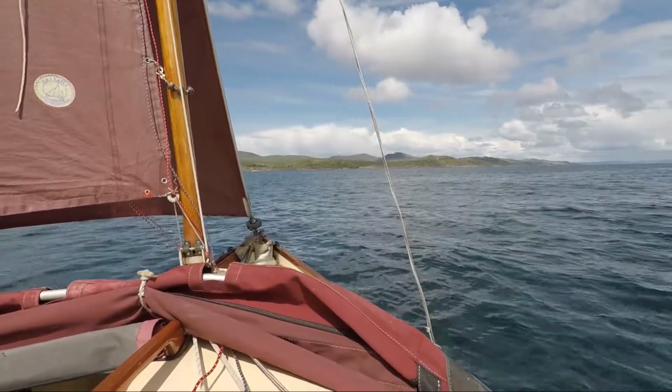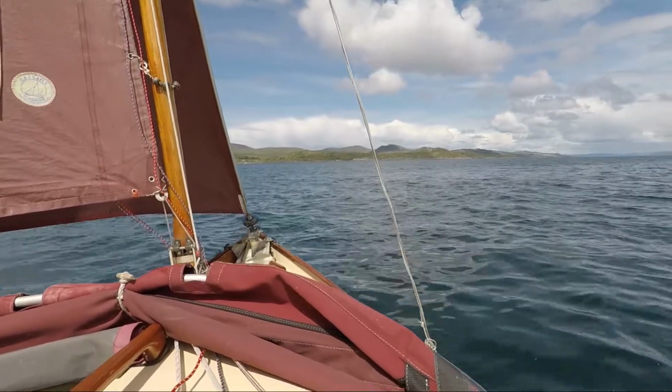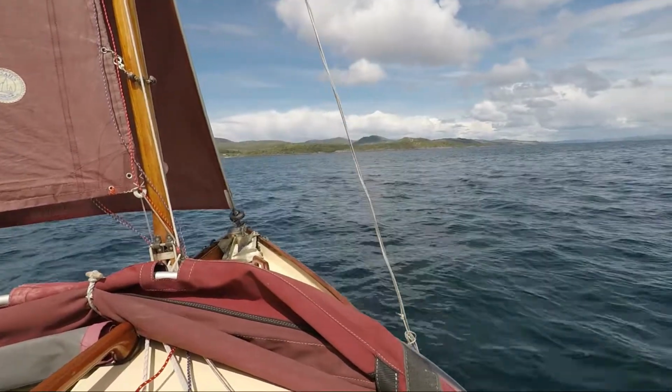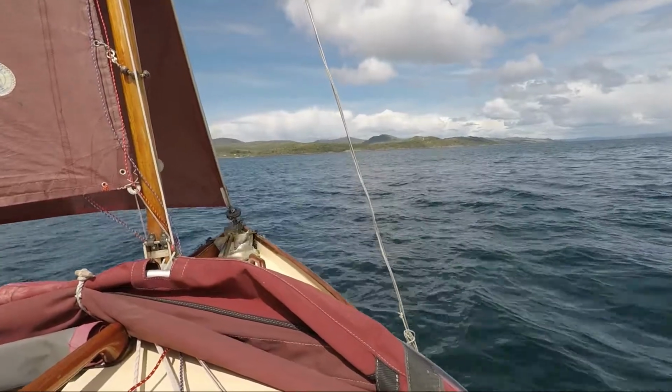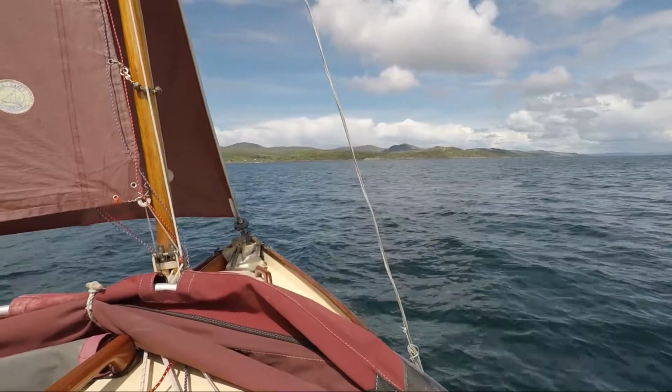So this is sailing into Lussa, having crossed over from Loch Sween in almost perfect wind direction. Thought it might be on the nose, but in the end, with a little bit of tide, we've done it in one leg.